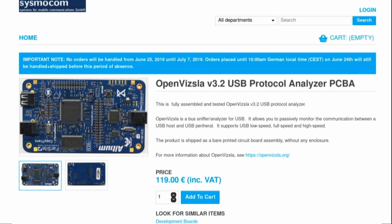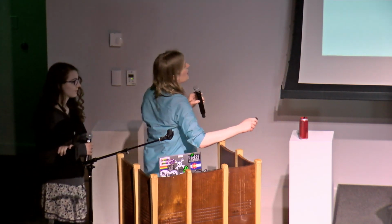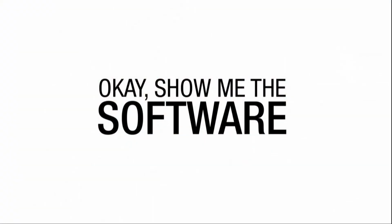The OpenVizsla board is relatively simple hardware. If you have one of these like I do, sitting on this table here, then you can do some really basic USB analysis on a device. It was $250 when the Kickstarter started. Now it's about 120 euros, which is just under 150 bucks USD, plus shipping. For a while, you could not buy these anymore, but stock has been found. They are available again. They are pretty good USB analyzers if you're willing to deal with the software.